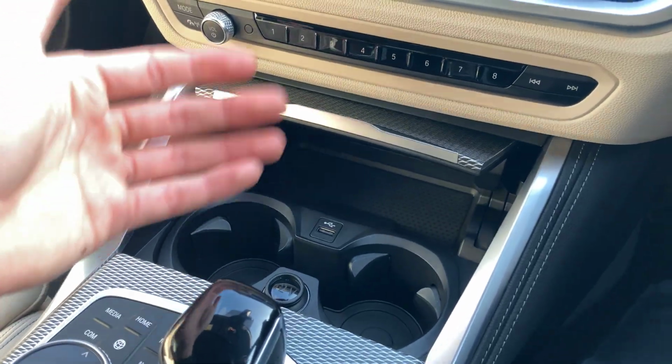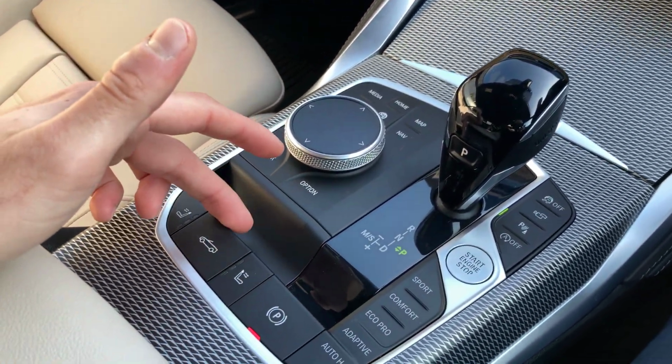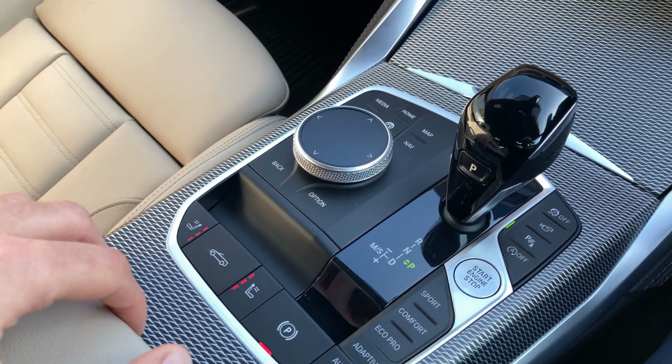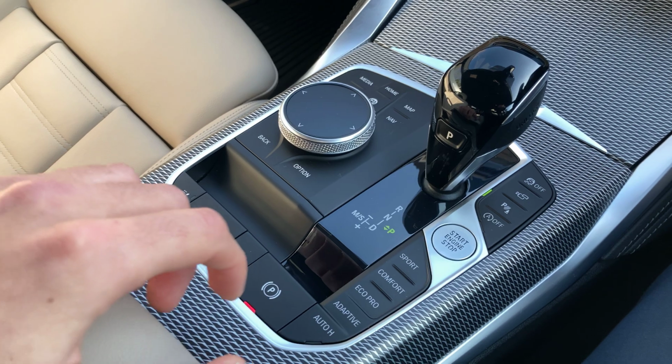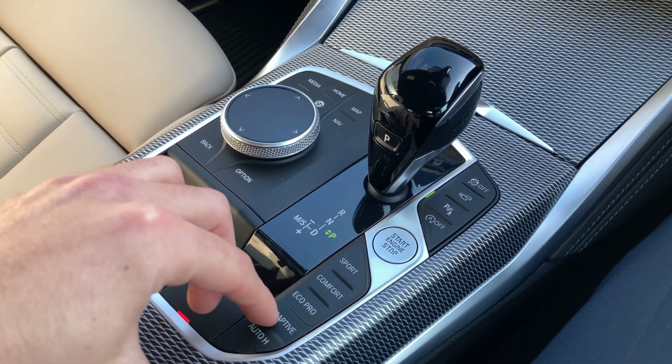There's a couple cup holders, your USB port, as I mentioned earlier, your multimedia buttons. This is the button to retract and collapse the rear seat. Your neck warmer can be used here. Should turn that off. Then we've got our various driver select modes: Sport, Comfort, Eco, Pro and Adaptive.